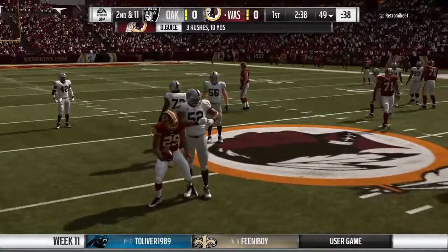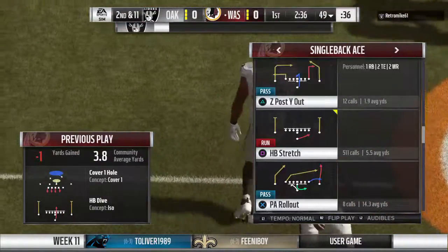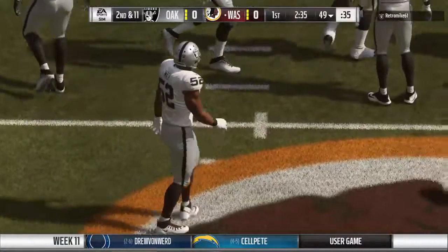Nowhere, losing yardage back near the front. It's a loss of a yard there, and now second down.